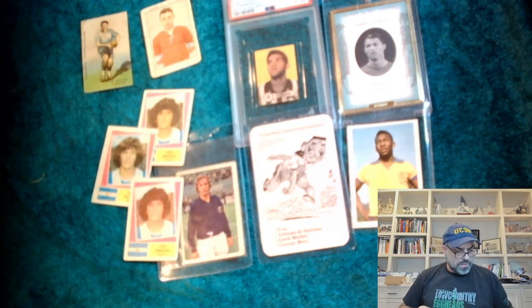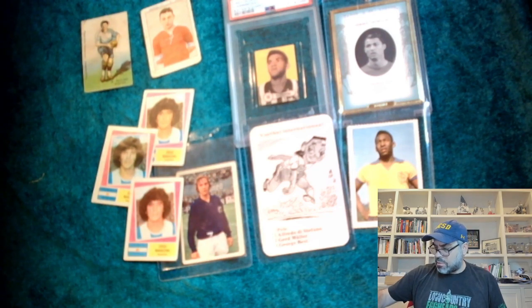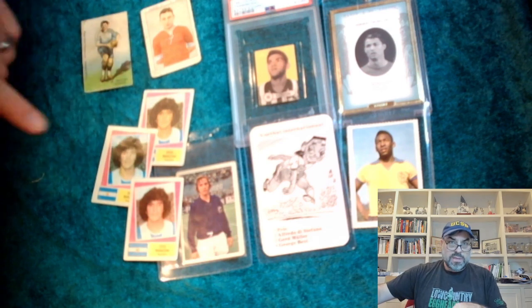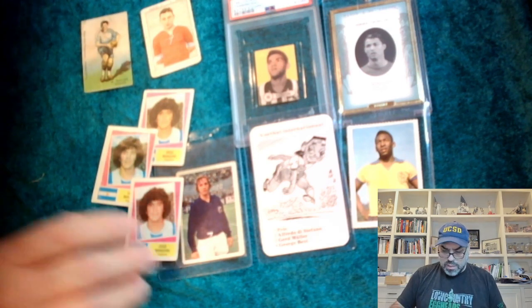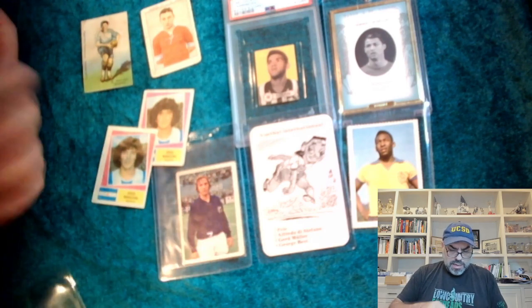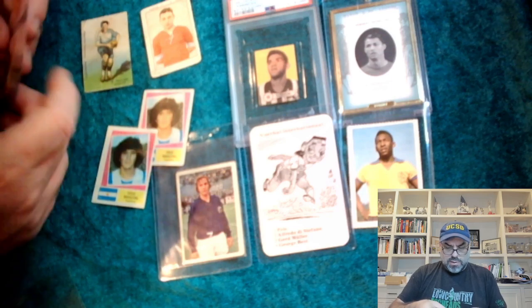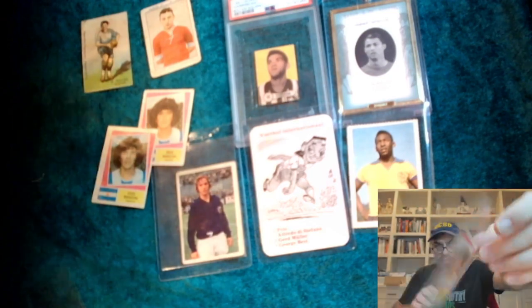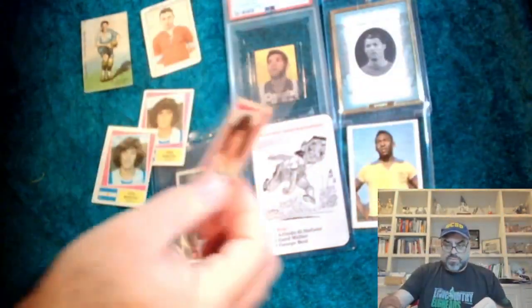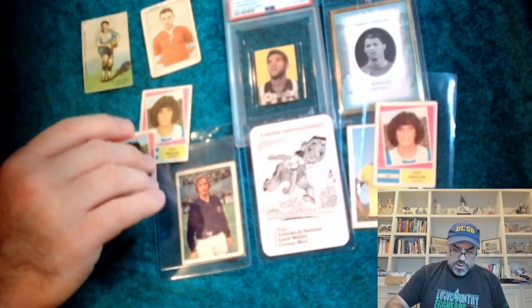So, as I was just describing a second ago, the 78 crack, I think these usually come in terrible shape, as these do. You can see, well, this one's not that bad, but it looks like a nice front, but then you're going to have a lot of paper loss on the back. That's pretty common in these Maradonas. Some of them are better than others.